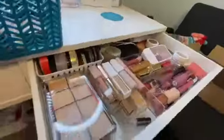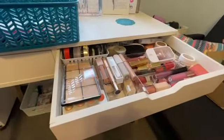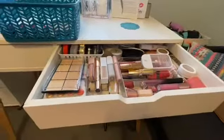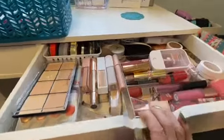Now this drawer is kind of a mess. And by the way, sorry for the noise you hear in the background. That's my space heater because the room that I'm in tends to get very cold in the winter. So I apologize for that.